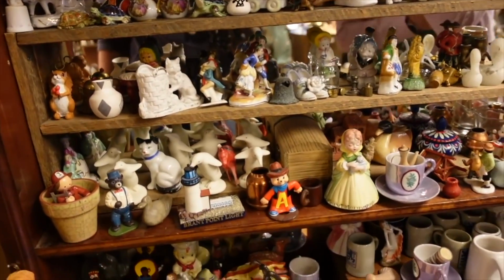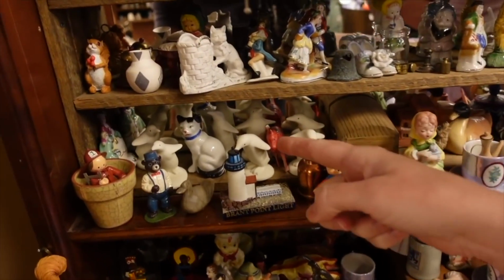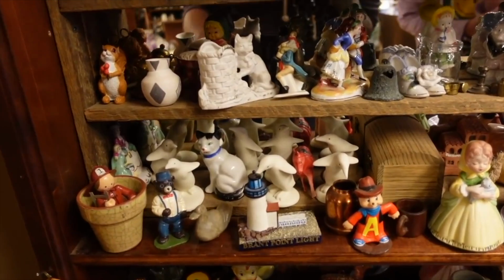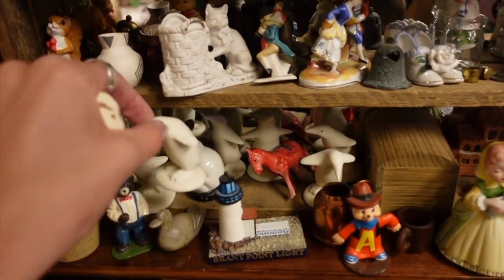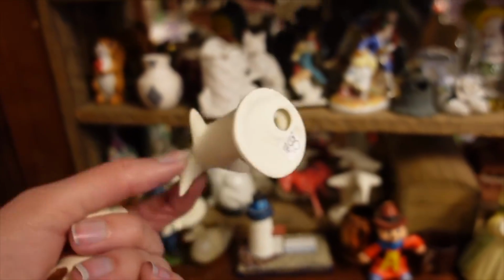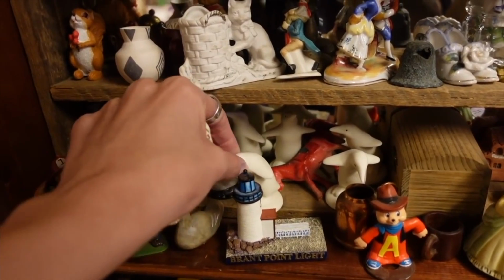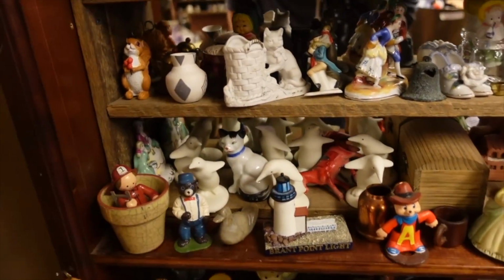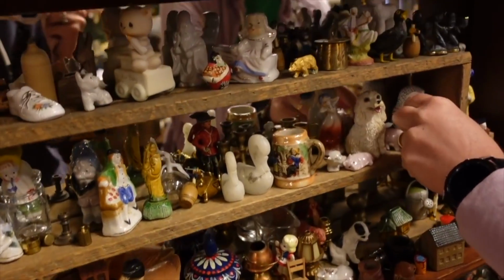Here on the bottom, there were a lot of little penguins that Dagny pointed out, and I said, I think those are for snow babies. And I had to prove it to myself, so I picked it up and turned it over, and Department 56. I felt like I passed the test. I just had a lot of snow babies during quarantine. If you remember that video. Desperate for content.